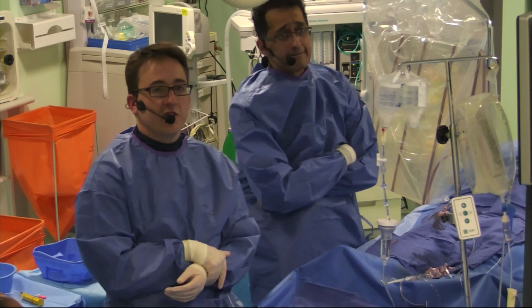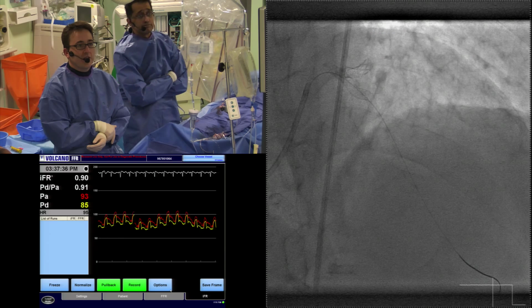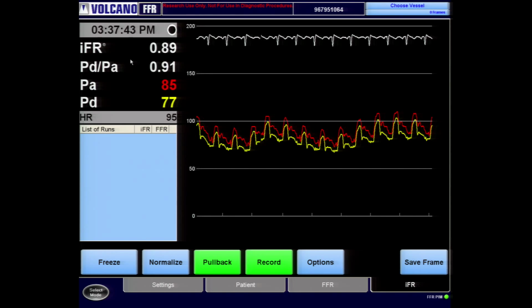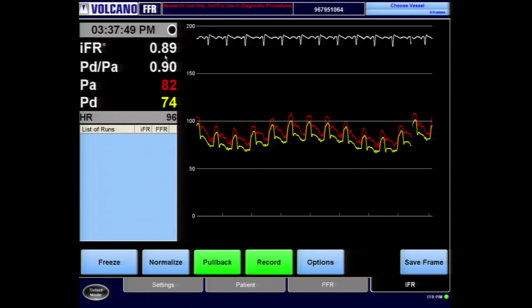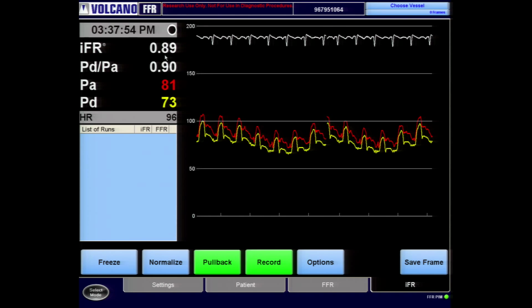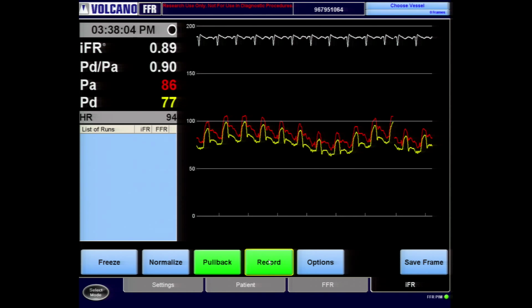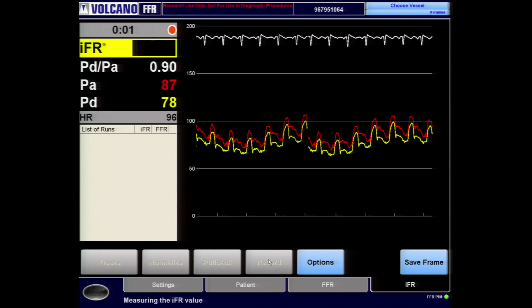So let's have a look at the physiology. This is the exciting moment. See what we've got here. And we've got the iFR. Now on this console, as David is showing you, we've got the live iFR measurement, which is updated on a beat-by-beat basis, so 0.90, 0.89. So this looks to me like it's going to be a significant value. And perhaps after we've made the measurement, we can see this is certainly right on that cusp. Let's make the measurement. Perhaps we could consider making a pullback recording. So David, if we can go there, that would be great.